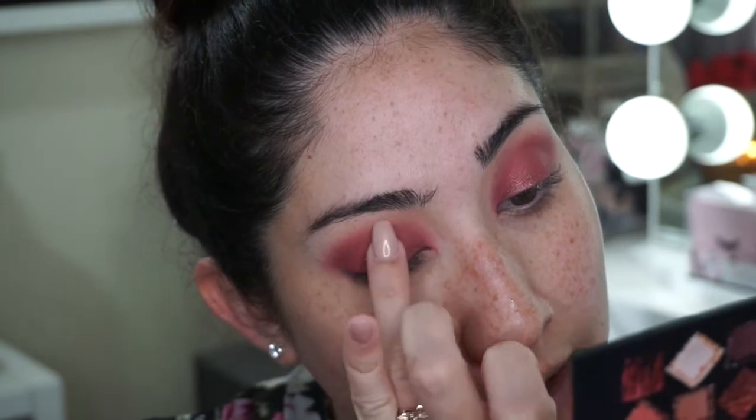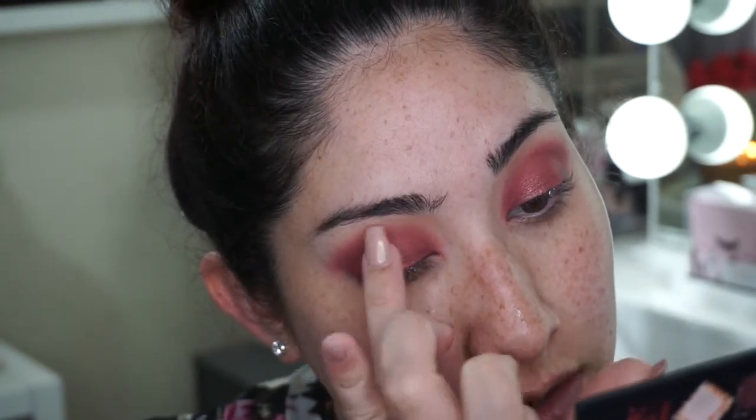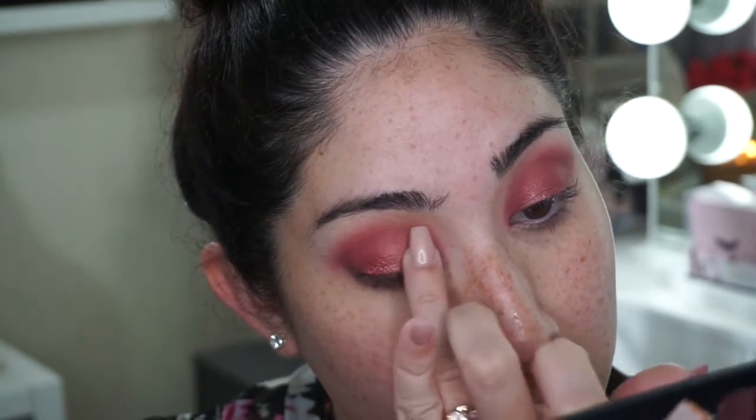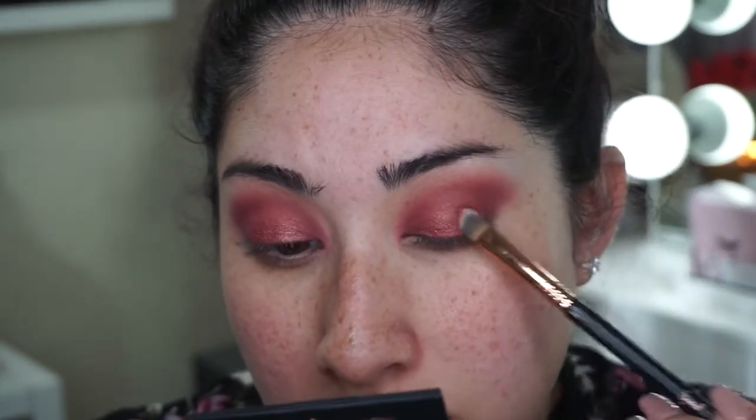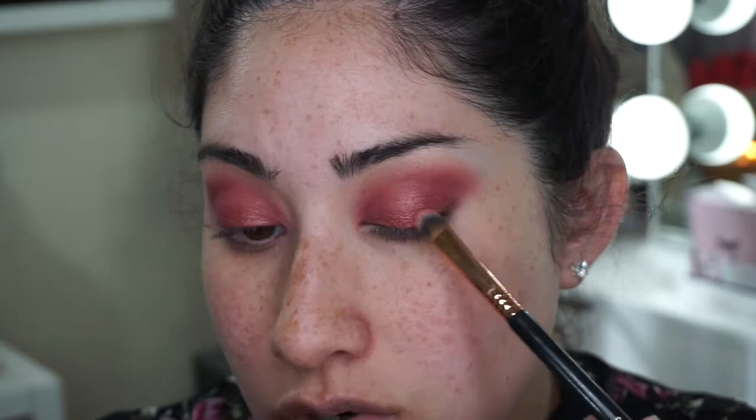So I'm going to keep packing it, and then I'm actually going to go in with a flat brush, spray some Fix Plus on it, and see if it gives me a little bit more of an intensity that way. Oh yeah, look, so much more intense with some Fix Plus. So maybe these shimmer shadows are better to use with a brush and some Fix Plus, or you could always just spray your finger with some Fix Plus and dip right into the palette as well.